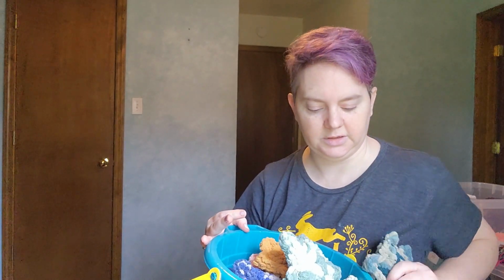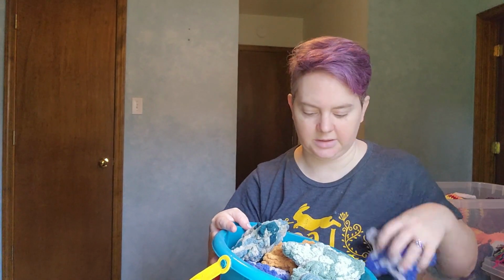I think I don't have it divisible by 4 yet. I think I need to make 2 more to make sure that it's divisible by 4 so that nobody gets shorted. So I will work on finishing that today. But that's going to be this bucket.